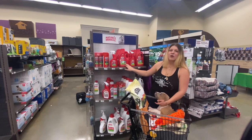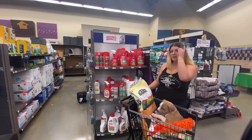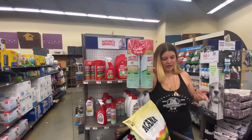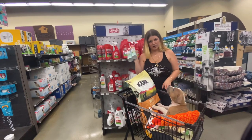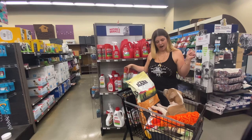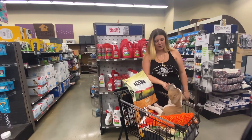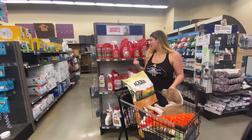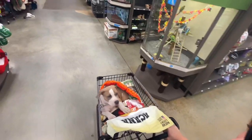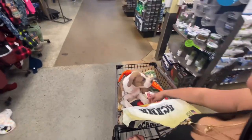Nature's Miracle. They have a stain and odor eliminator you guys can mop your floor with. You can literally wash your clothes with it. But if you have carpet in your house, this is an incredible product. Urine Destroyer. So it's an enzymatic formula. You're just going to spray it on their pee or on their poo, and it's going to clean up all of that stinky stuff and get it out of your house. We have already started potty training with Hercules, and he is doing absolutely phenomenal. But with younger puppies and for accidents, you definitely want to keep a bottle of this around. Good boy, Hercules.